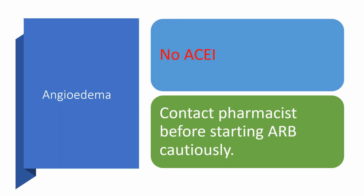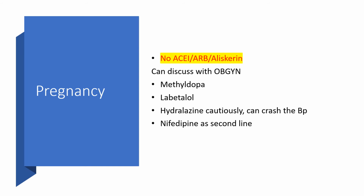In angioedema, no ACE inhibitors. You might want to try choosing angiotensin receptor blockers, but do that cautiously and, better still, contact your pharmacist. In pregnancy, we will not use ACE inhibitors, we will not use angiotensin receptor blockers, we will not use aliskiren. At this juncture, if you are confused, just contact the OBGYN specialist around you.